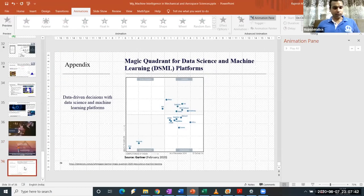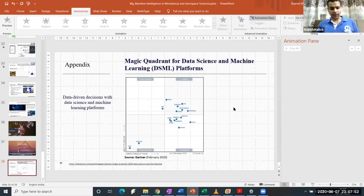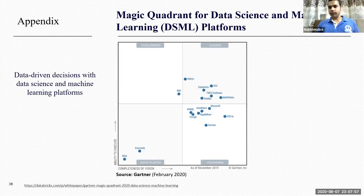If you can see my screen, I have an answer for the people who are not very well conversant with programming and who don't want to do programming. Can you see my screen? Yeah, maybe if you can enlarge it. Yeah, I'll do that. Okay, is it visible now? Okay. I had hidden this slide, thinking that if the question comes.